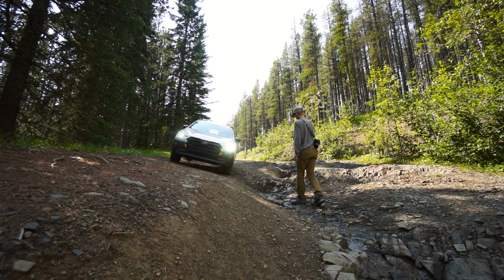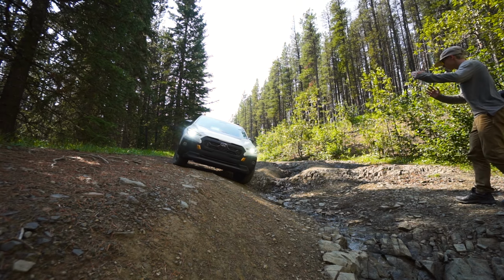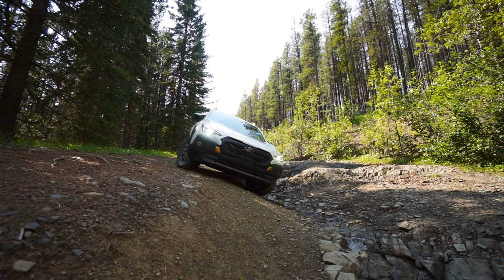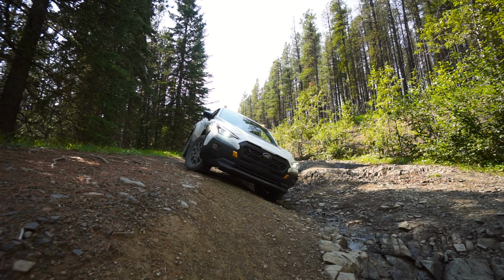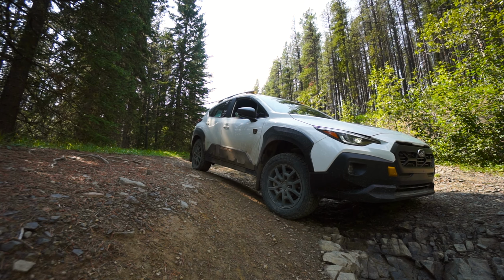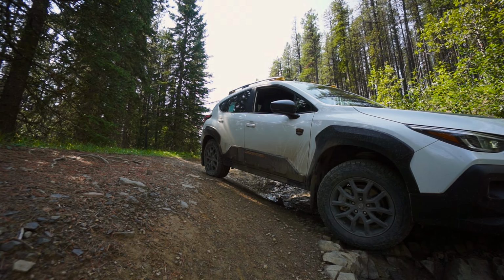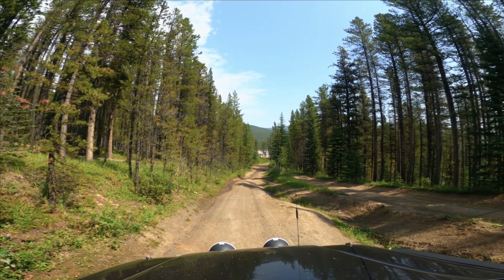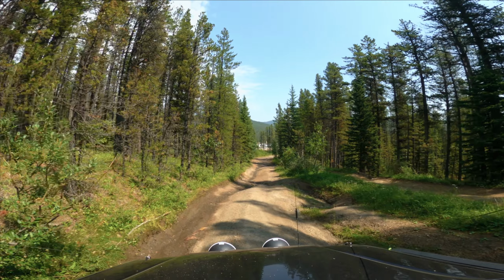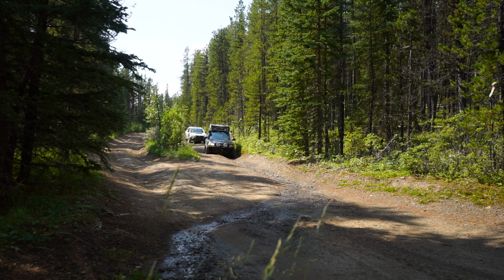Not wanting to damage the Crosstrek, we opted for a more cautious approach as we navigated it along the outer edge before crossing back over, avoiding any bumper scrapes. Making for an interesting ride as the rear wheel lifted a good 2 feet in the air before coming back down. And with that, we are pretty much home free, smoothly making our way through the last notch section and to the trailhead.